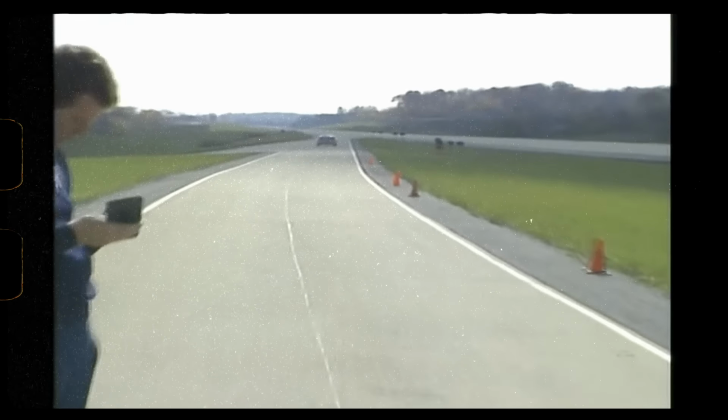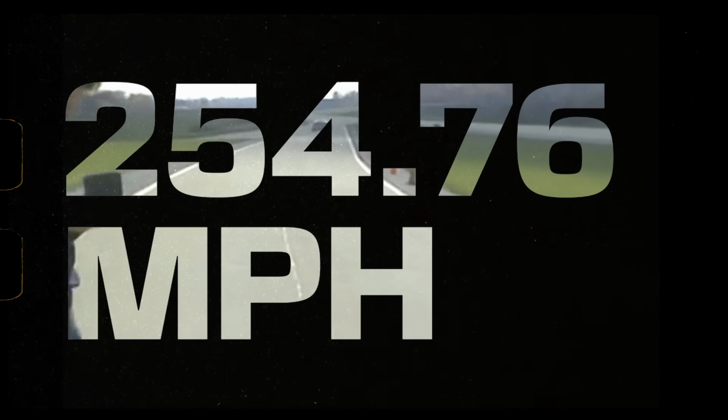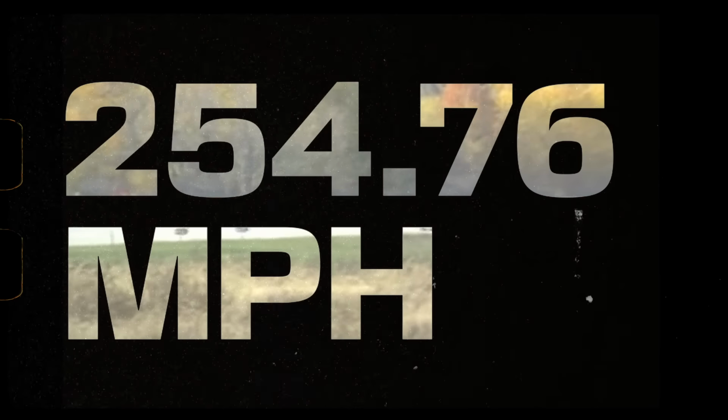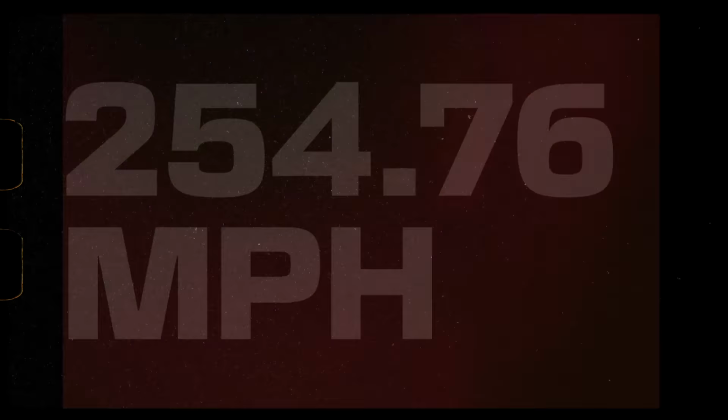Ligenfelter trapped 248 miles per hour on the first run that was noted as not being 100% flat out. Then, during the second run, the Sledgehammer reached 254.76 miles per hour. This would completely dominate all competition at that time in history.